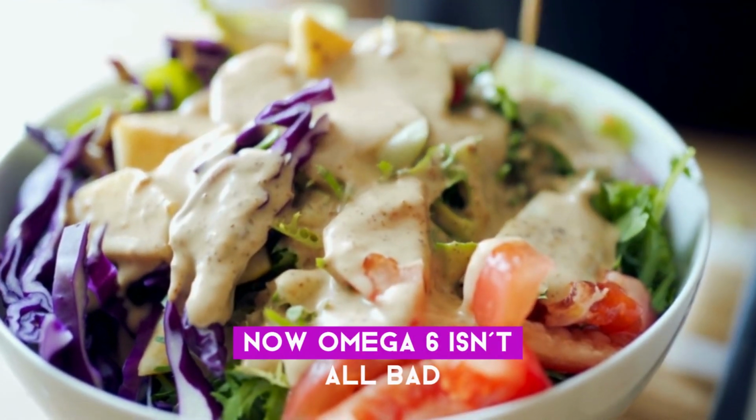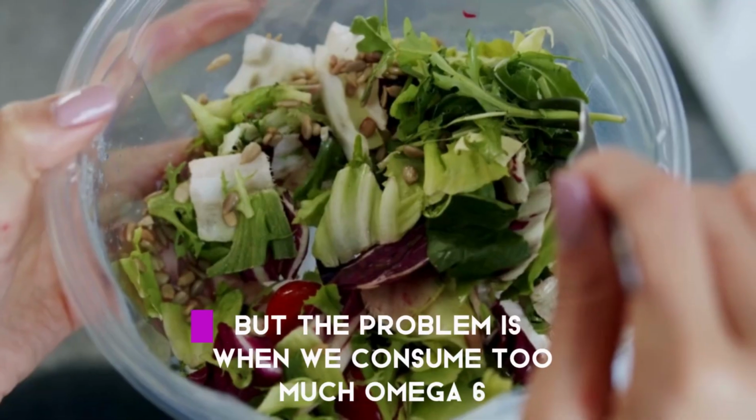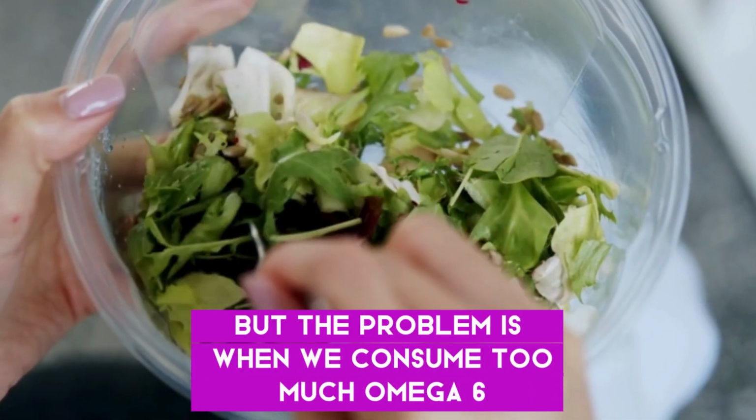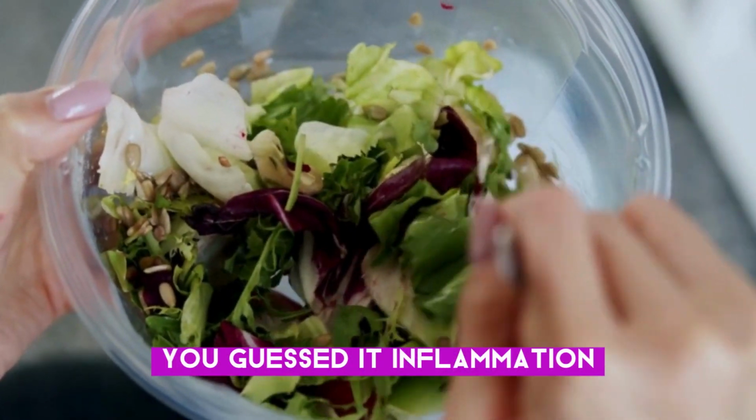Now, omega-6 isn't all bad. In small amounts, your body needs it. But the problem is when we consume too much omega-6 and not enough omega-3, it creates an imbalance that leads to, you guessed it, inflammation.